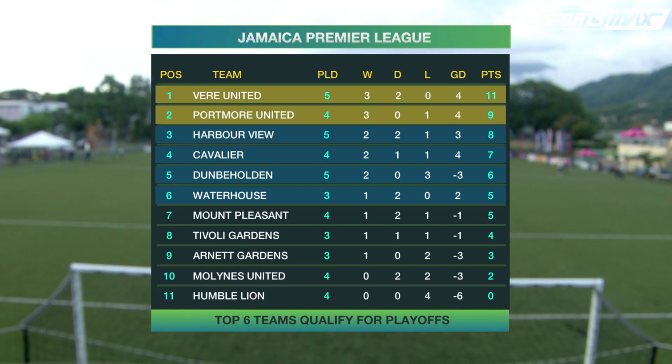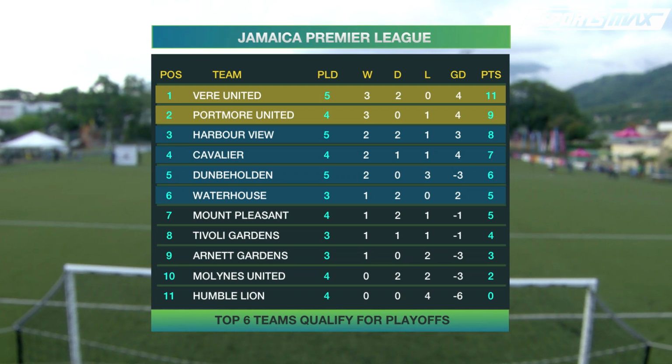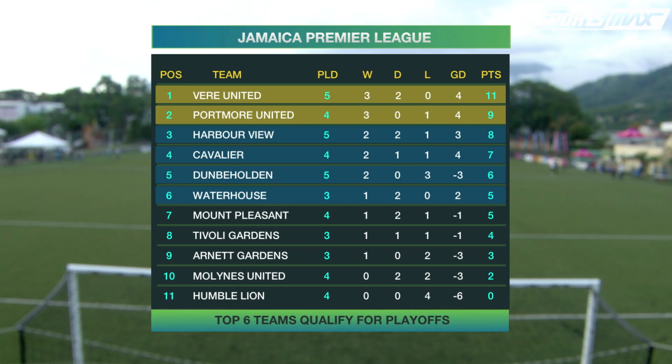To talk about Dunbeholden getting only their 2nd win of the season so far and vaulting them into 5th place in the table at the moment on 6 points. You see them there. They're just 5 points off the new leaders, Vere United. Portmore in 2nd on 9, then Harbourview 8, Cavaliers 7, Dunbeholden and Waterhouse are the next teams there. So Dunbeholden starting off the day in 9th position, moving up into a playoff spot with their 3-1 victory this afternoon.